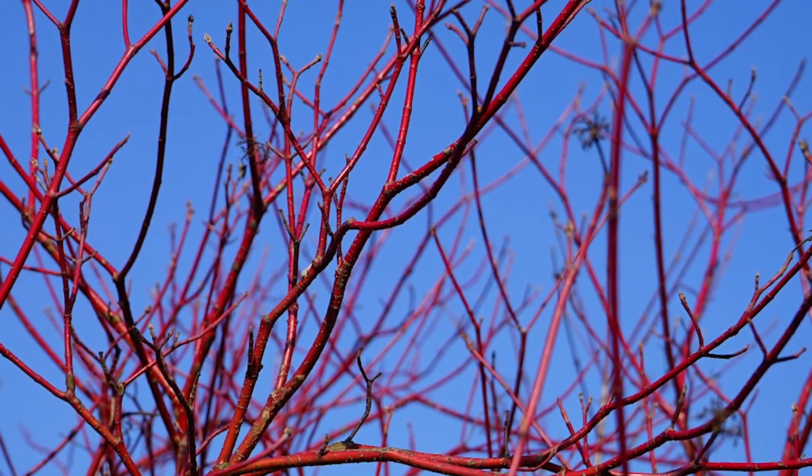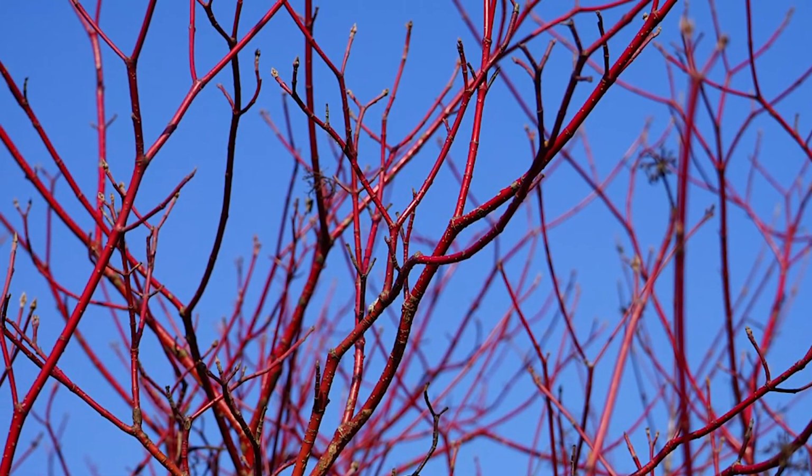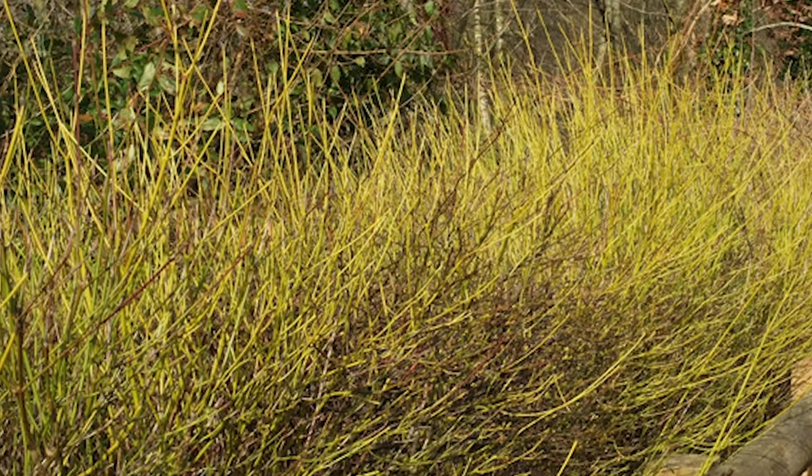Some of those things would be like our dogwoods. There are actual dogwood shrubs that are extremely cool because they have red bark. So a red twig dogwood and a yellow twig dogwood are the two I'm talking about. You got red twig to the red twig dogwood and a yellow twig to the yellow twig dogwood. They are really an interesting plant, great for areas where it's really wet. Be aware that there are different sizes in these as well.